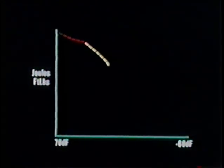Impact tests on steel show the radical change in ductility that occurs as temperatures approach 0 degrees Fahrenheit. At colder temperatures, steel becomes increasingly brittle. Laboratory experiments show what happens to materials at extreme low temperatures. Steel, for example, shatters on impact.